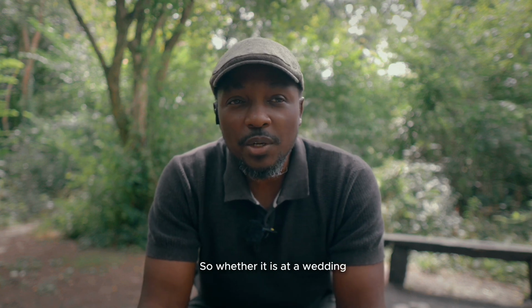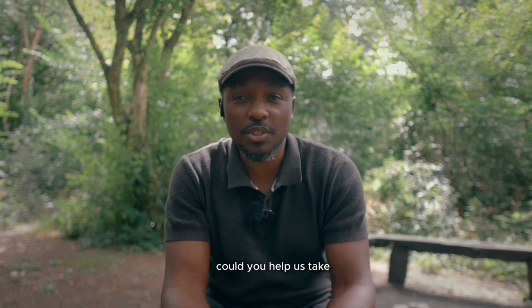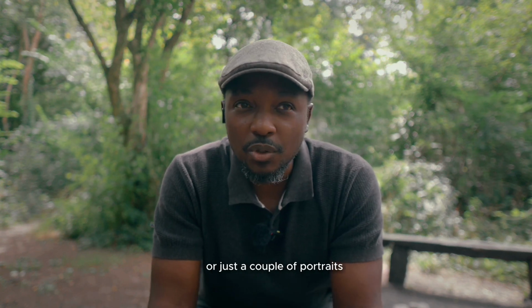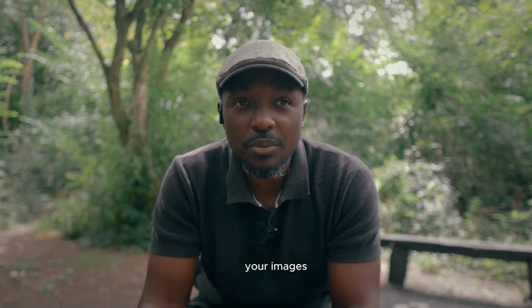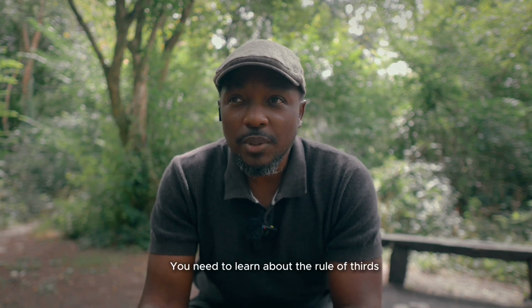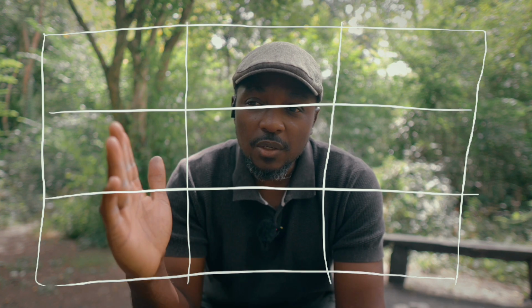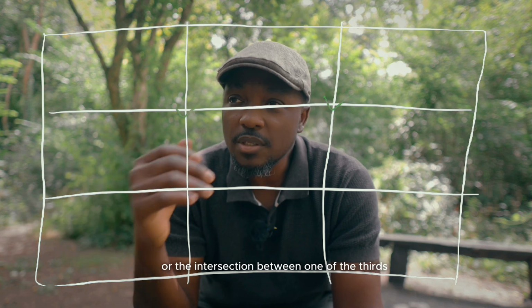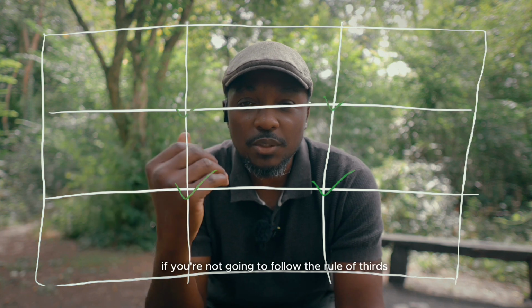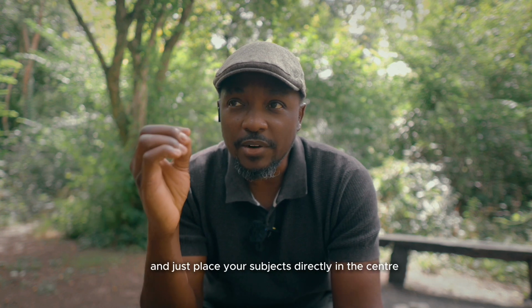So whether it is at a wedding or at an event, or even if it's just somebody at a park who just says, hey, could you help us take a couple of pictures of our party or just a couple of portraits, you need to pay attention to how you compose and frame your images. You need to learn about the rule of thirds. Place the object of interest or the subject of interest in the rule of thirds. So it's either you're placing that subject in one of the thirds of the screen, or the intersection between one of the thirds, or even if you're not going to follow the rule of thirds and you want to break that rule, or use another rule and just place your subject directly in the center.